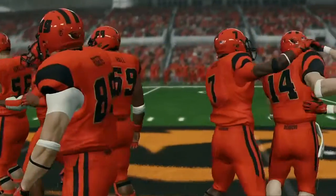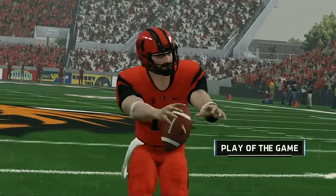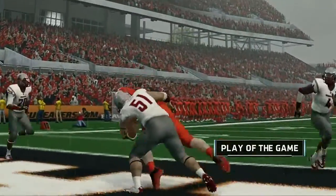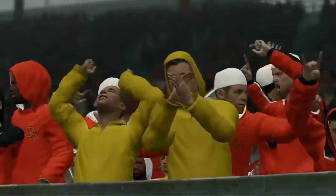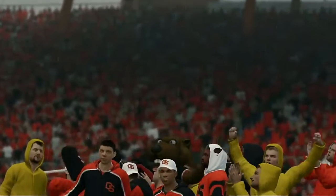And this one's all but wrapped up. The Beavers get the victory. 21-3. Kirk, go ahead and just give us your reflections on this game. Well, this was shaping up to be a really close game, but they did what they had to do, made some big plays, and were able to pull away. Oregon State had a really tough matchup coming in, but they were prepared, motivated, and came away with a really solid win.